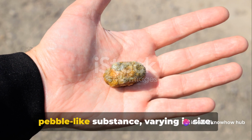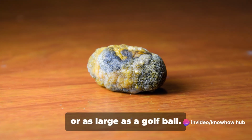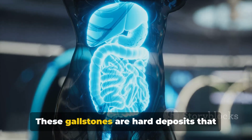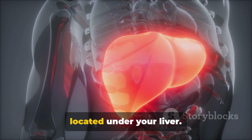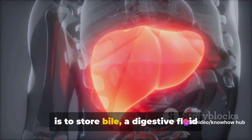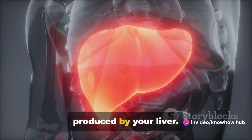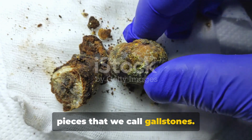Picture a small, pebble-like substance varying in size. It could be as small as a grain of sand or as large as a golf ball. These gallstones are hard deposits that form in your gallbladder, a small organ located under your liver. You see, the gallbladder's main function is to store bile, a digestive fluid produced by your liver. But sometimes this bile can harden into pieces that we call gallstones.